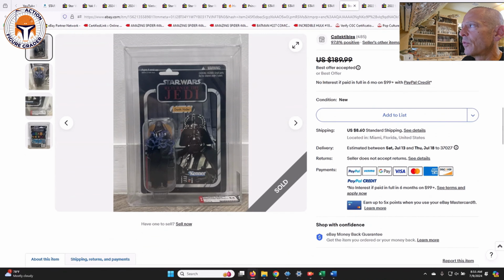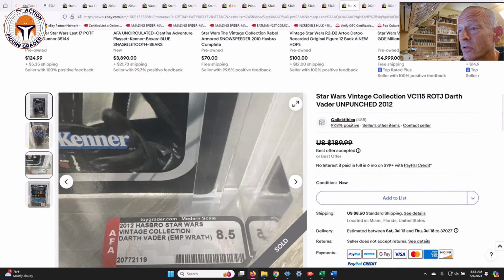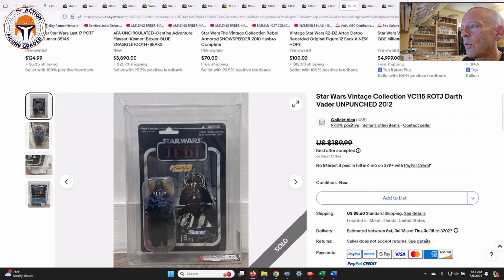And let's finish things off with some graded examples. We had an 8.5 AFA graded VC115 punched example. So this was punched. And it was listed for $190. Best offer accepted on that one was $150. So for a punched VC115 AFA 8.5, $150 plus $8 shipping.